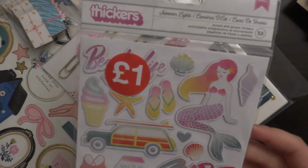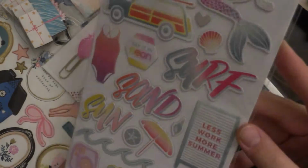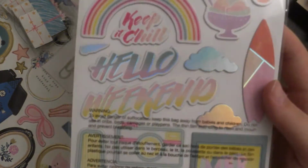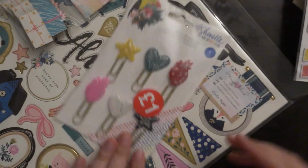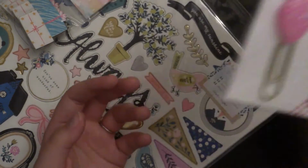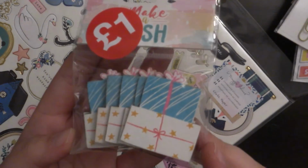But then I got another sticker set. Super cute. It's holographic, really cool. And it says hello and stuff like that. I love the cloud. Super cute. And then some paper clips, nice for a planner or something. I got myself Make-A-Wish toppers, wooden toppers.